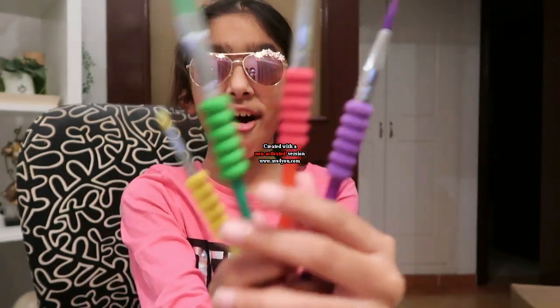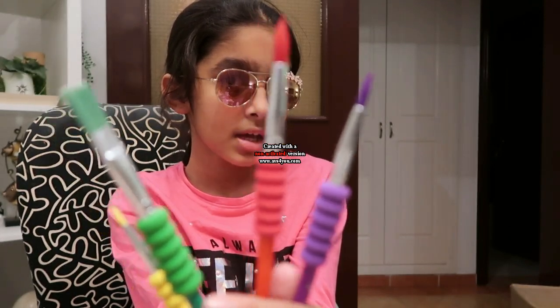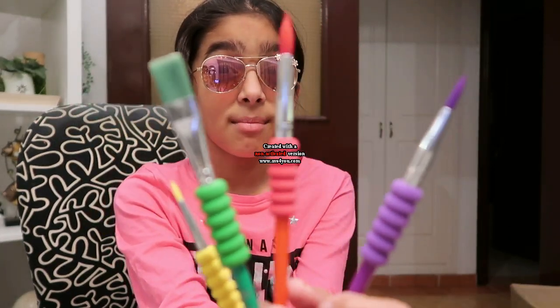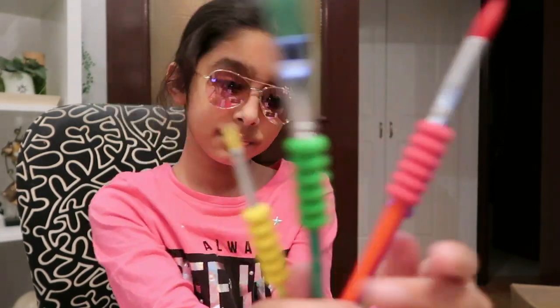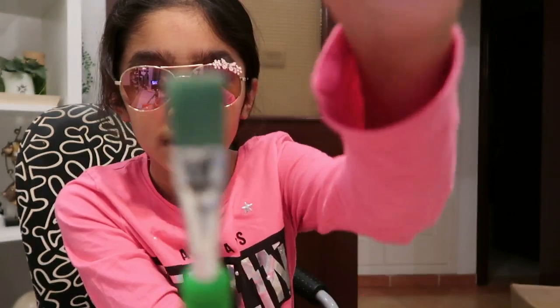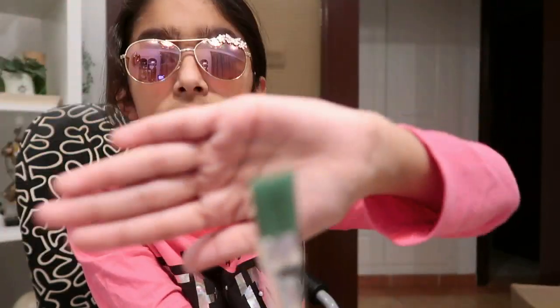Okay, so these are art brushes. Ta-da. These are some art brushes Mom bought for me just today by Faber-Castell. So here, I'll show you the first one. It's green. Green and nice. And the flap is like this. It's like the original one.